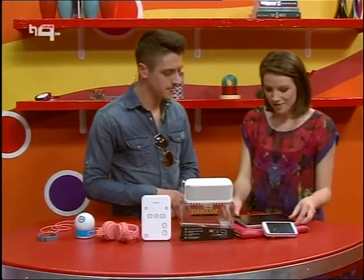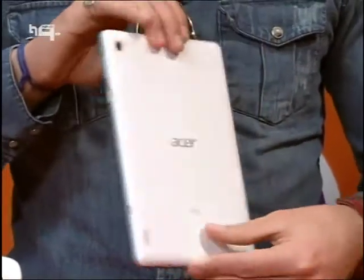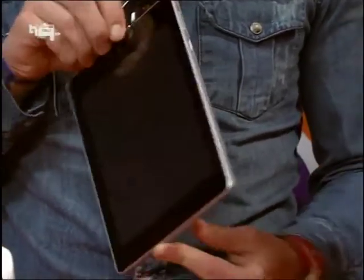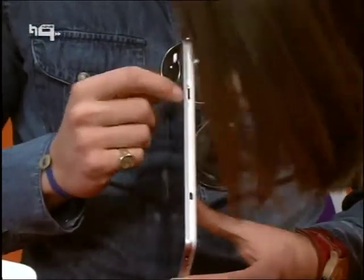So basically, we're going to start with the Acer Iconia A1. It's similar to the iPad Mini, but this is an Android tablet, so it's running the latest version of Android 4.2.2 Jelly Bean. But what makes this tablet specifically cool is that it's got a micro HDMI output port, which means that you can connect this. Is it this one over here? There it is. That's it.